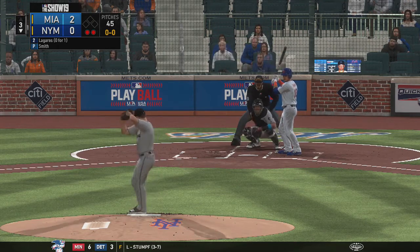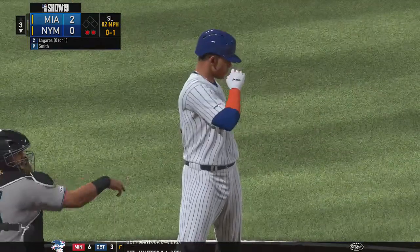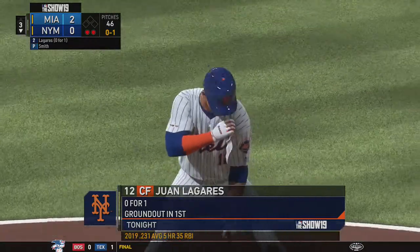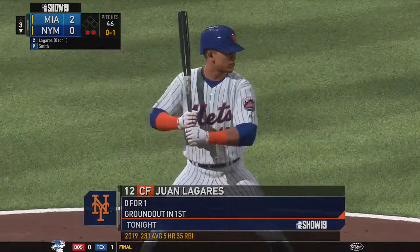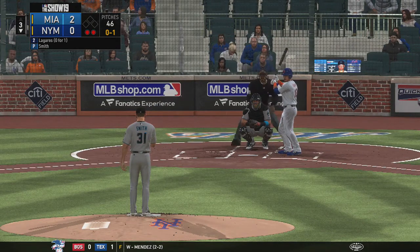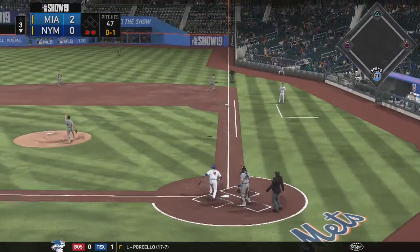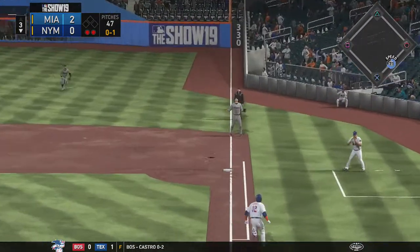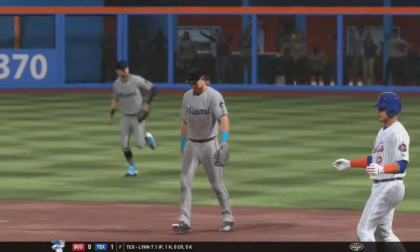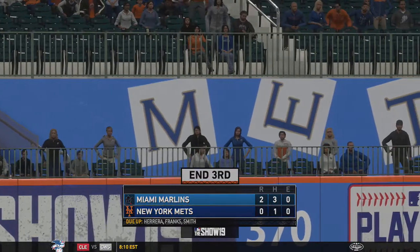Here's Juan Lagares now. He's got a base hit tonight as he takes a called strike at the knees. It's 0-1. He'll attempt to put the ball in play for a change here with the first 2 guys going down on strikes to start the inning. Into the windup. Here comes the 0-1. Popped him up. Cooper is there for it. And the inning is over. Down in order go the Mets. They're down 2-0.